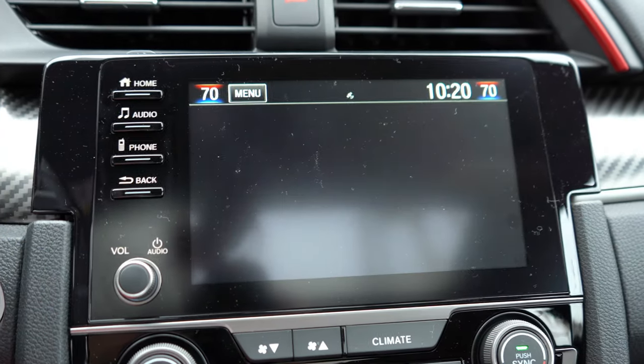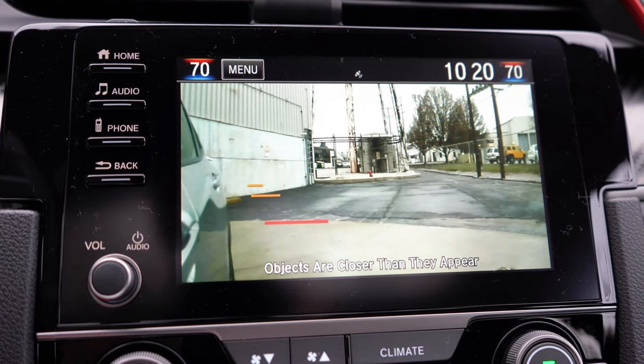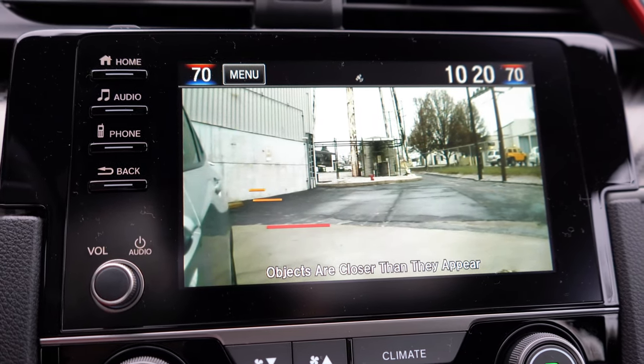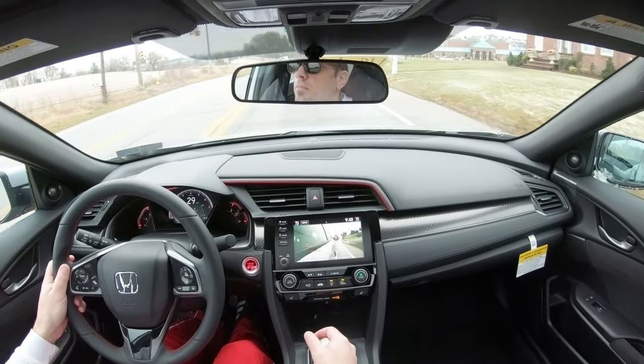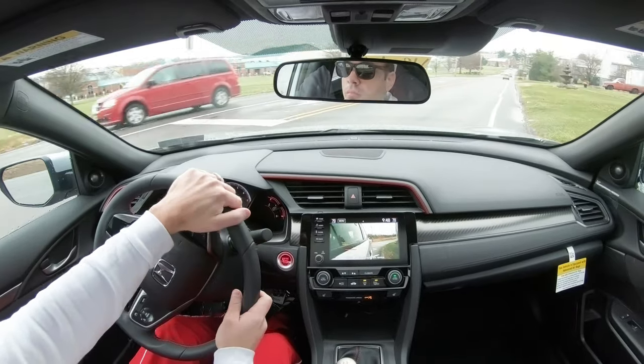And I did want to also mention, when it comes to visibility, when you turn on your right turn signal, it is also going to give you a camera on the infotainment screen, kind of letting you know what is to the right of you as well. So even better visibility when you're making a right turn. So I always like that little feature that Honda does. So well done, Honda, for that. But that is about it for the performance segment of this review. Let's now go ahead and take a look at the exterior of this brand new 2020 Honda Civic Si.